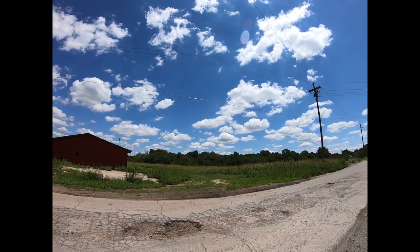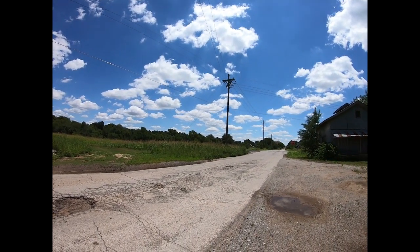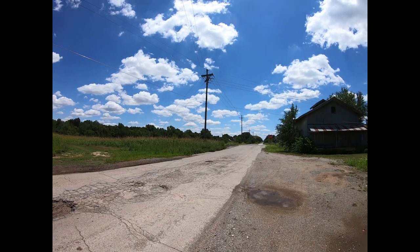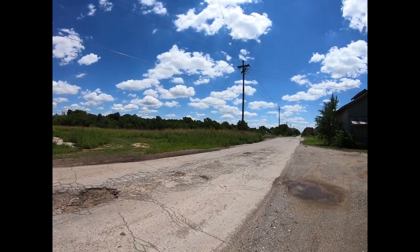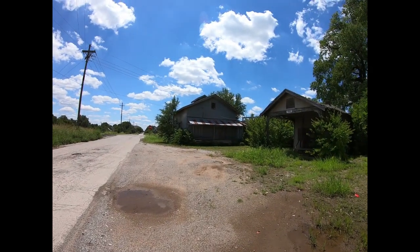Our temperatures these last few days have just been unreal for Oklahoma, late July into early August. I mean, we're talking daytime highs, maybe low to mid 80s. It just doesn't happen like that around here.